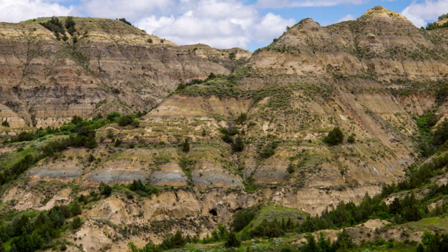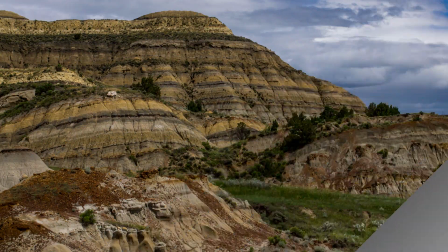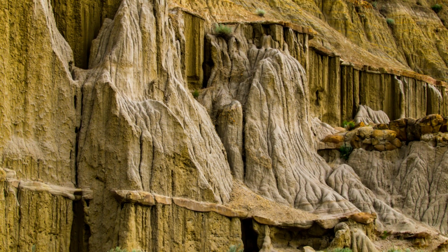Now I'm back to the Badlands again. We camped out here for a few nights at the rest station. And it's a great place. They didn't have Wi-Fi, but they got excellent bathrooms, picnic tables, and the picnic tables are sheltered because there's lots of wind and rain and everything.